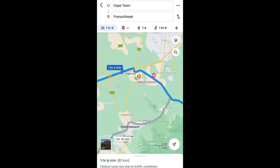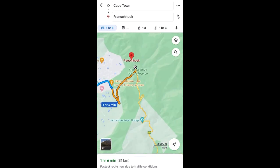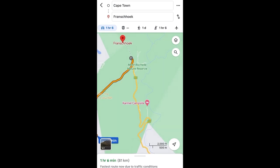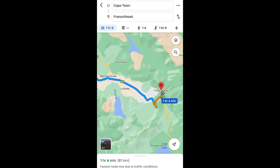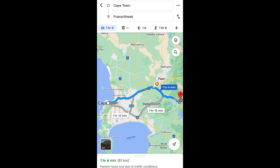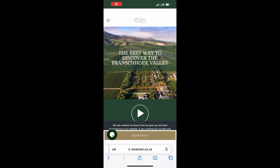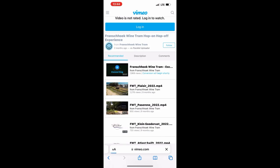So if you are planning to go to Franschhoek and do the wine tram like I did, you probably would like to leave 2 hours in advance, or at least 1 hour and 30 minutes in advance. We left 1 hour and 30 minutes before our tram was leaving, and we were a bit late.